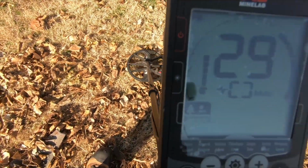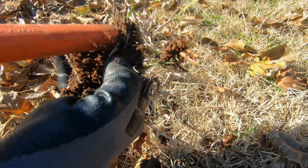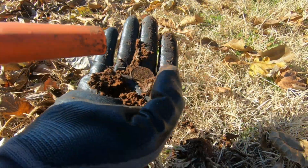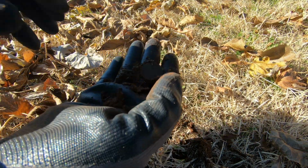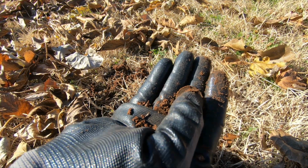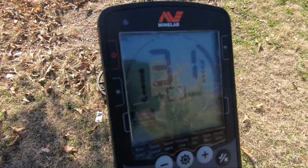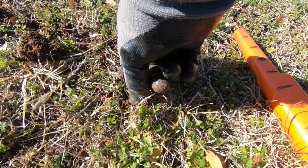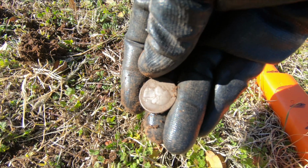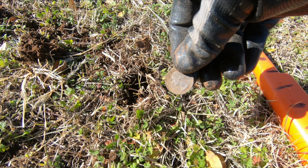Not far from our last quarter. Well, it appears, oh look there. There's another quarter. It's a more modern quarter. Oh, I think I see it. There's that quarter. Okay, it's a 1980 quarter. So that's pretty good.